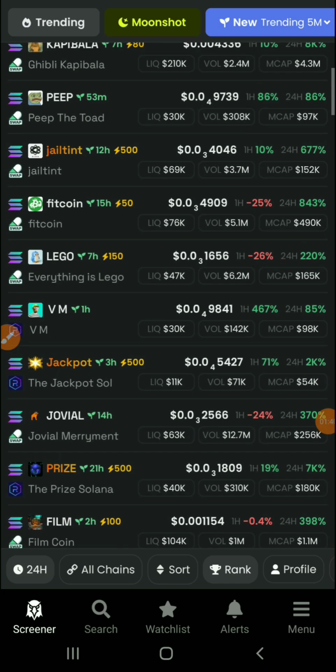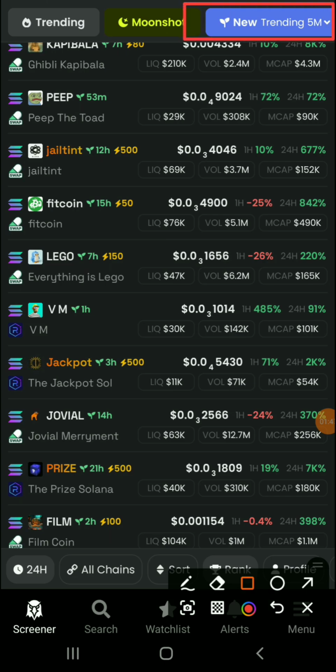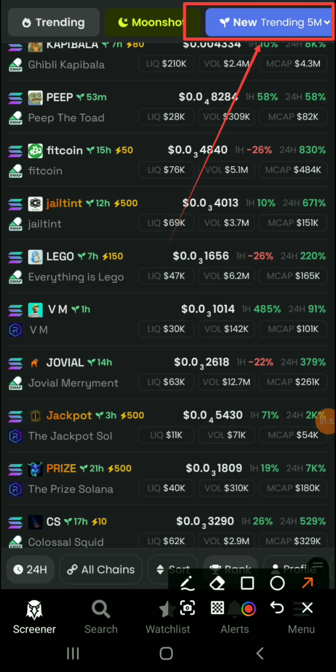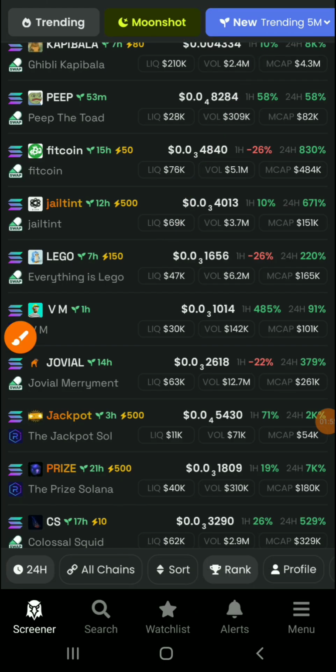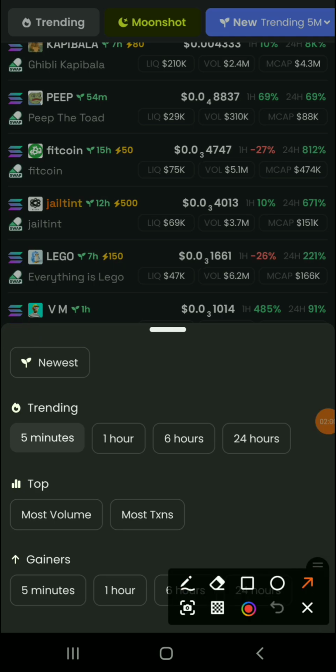The first thing you need to do is to locate this place over here. Let me indicate it for you. You need to locate this place that reads new trending, and then switch it to 5 minutes. Let me show you how you can do it. You just click on it. When you click on it, it's going to bring you to this interface, and then all you have to do is click on trending 5 minutes. So it's going to show you the coins that are trending within the last 5 minutes.